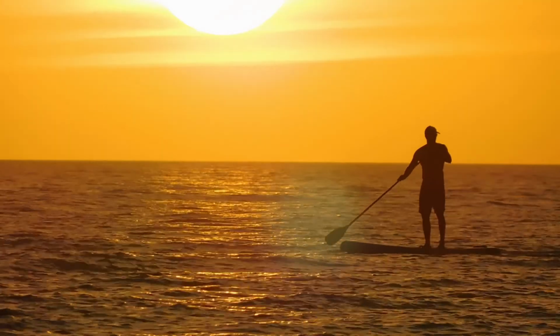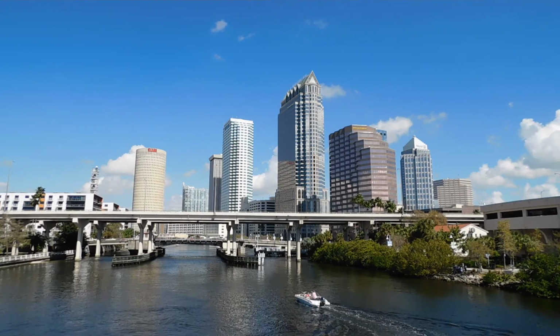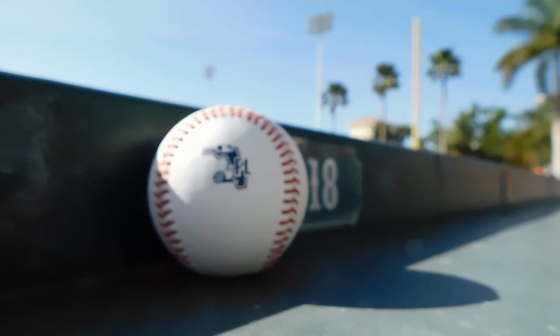Those who have suffered a long and desperate winter, where the beaches and ballparks of Florida are a beacon to everyone who cherishes the decades-old tradition of spring training.